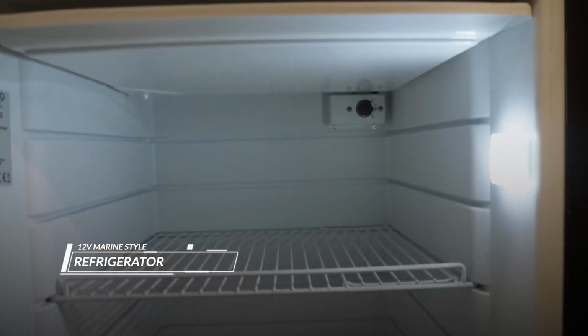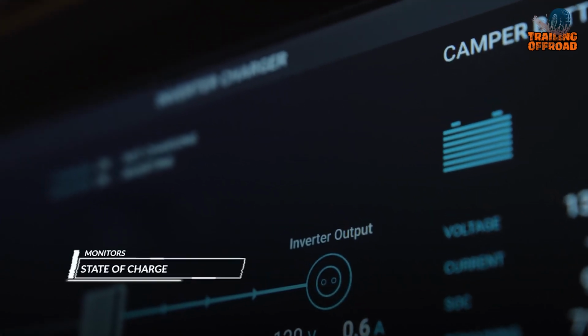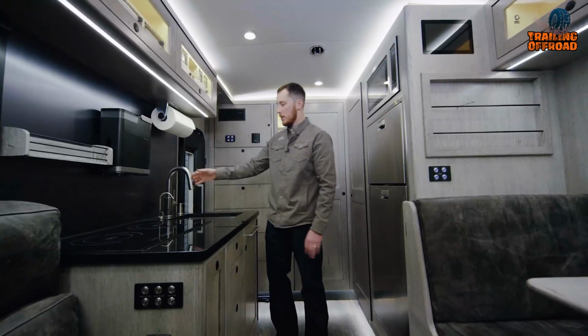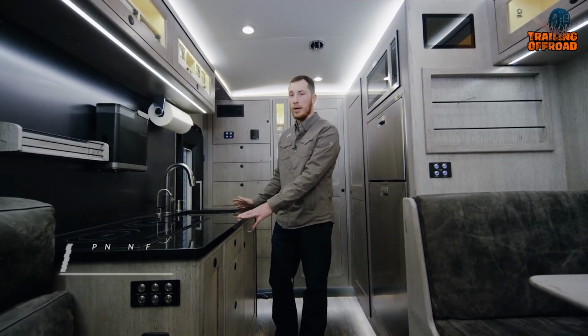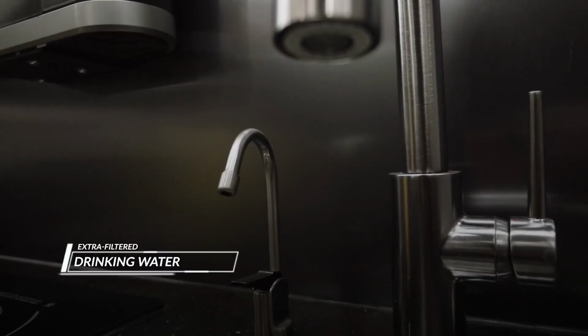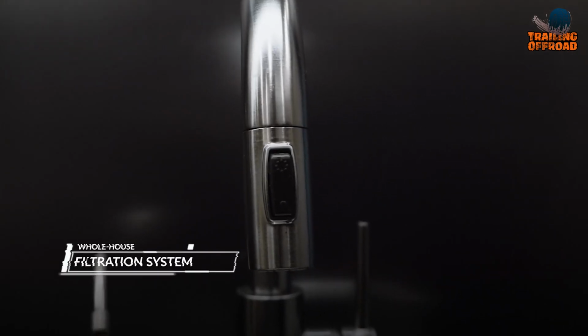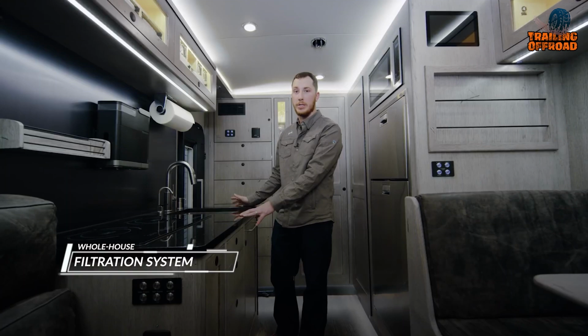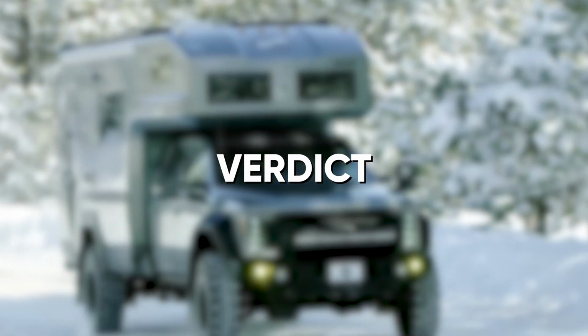And the best part was that we could easily monitor the battery capacity, water level, and other security features through its digital display. It also features a fresh water tank with a capacity of up to 100 gallons, so without any worry, we used the water for drinking, cooking, and showering during our adventures. It had a sophisticated water filtration system as well, so wherever we went, we didn't have to worry about fresh water.